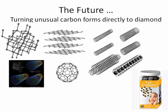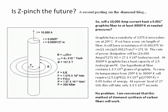Now, this means that I have to get directly into the diamond field. I can't go up to where I was before and hold it there in the diamond field if it's still metastable for my graphite. I have to get to higher things. So here's the next slide, which is potentially the last slide, if we don't do any exploration, is how I'm going to do it. It is called zeta pinch, Z-pinch.